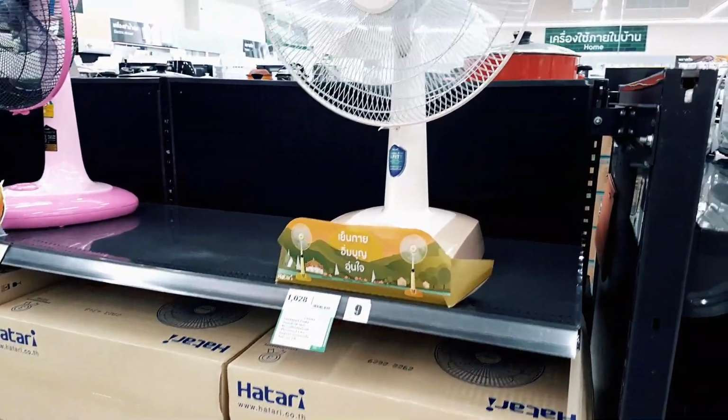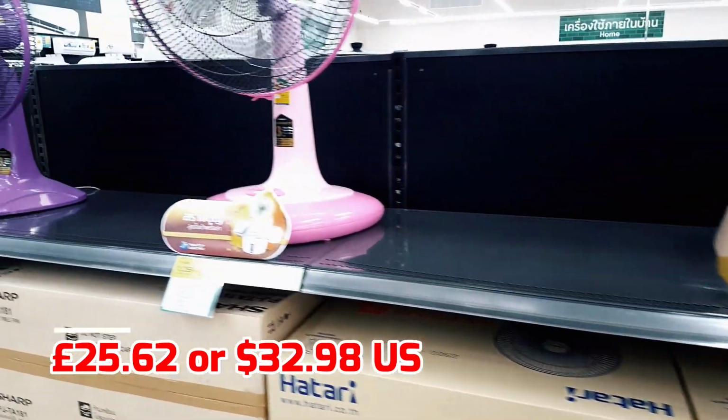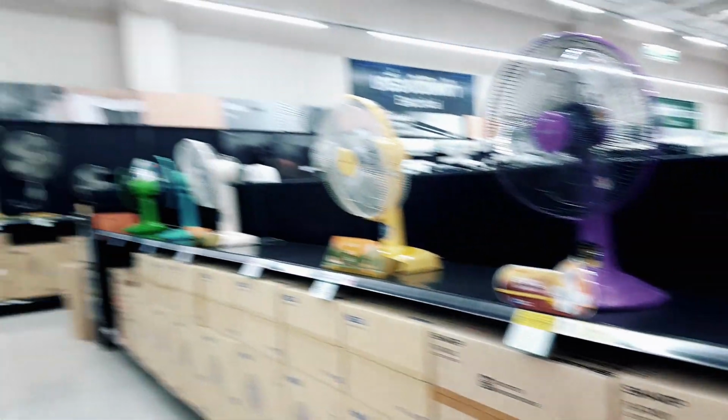Just taking you round here. If you want a fan, once again, prices of fans vary. We've got there 1,000 baht, just over, for a fan.